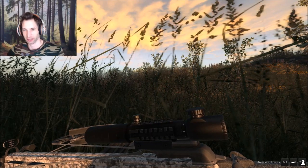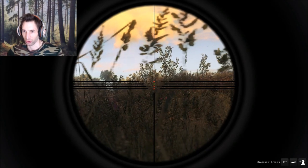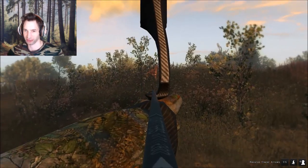Alright, so we've been tracking our buck for a little while now, and we just got another grunt, and there he is right there. He looks like a decent one. I can't quite tell. Oh, that's a big buck. That's a huge buck. Come on. We did it. Come on, here he is.